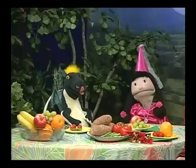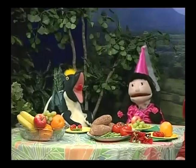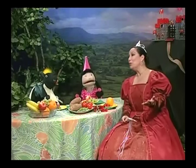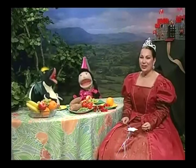Me gustan los vegetales, me gustan los vegetales, me gustan los vegetales y las frutas también. Manzanas, naranjas, uvas y limón. Papas y tomates, guisantes de a montón.